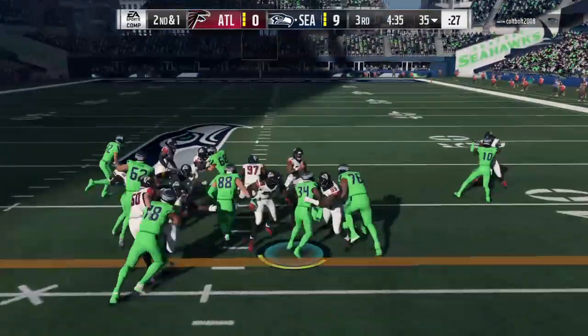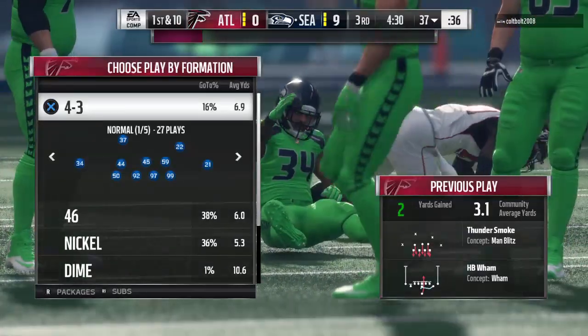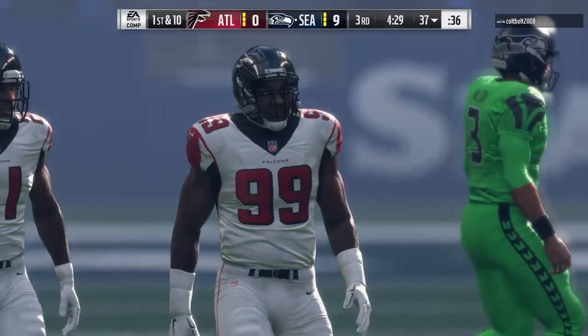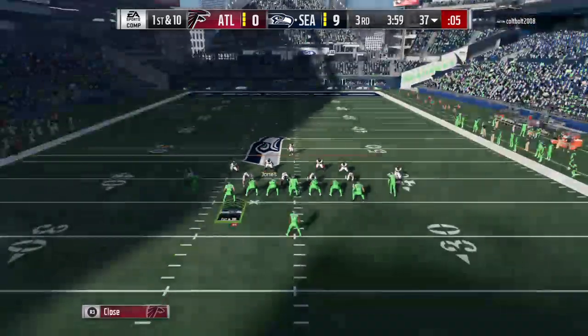They go again with Rawls. And he'll be brought down right around the 37. 2 yards on the pickup there, but it's enough to give him a new set of downs. 2nd and 1 and people want to run the football. This is where every back in the league is supposed to do exactly what we just saw there. Pick up the first down.